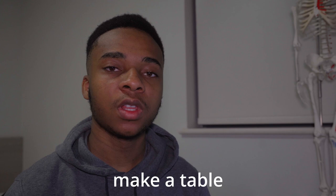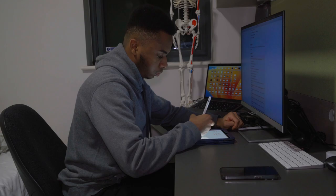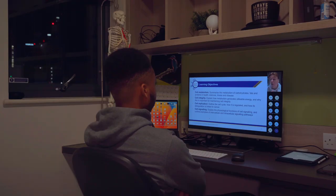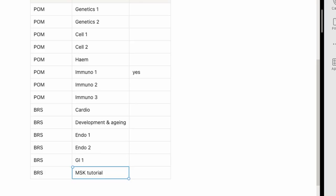Next, I'm going to make a table of all of the things I want to do to prepare for the exams. So that means things like past papers, testing myself, watching tutorials, flashcards. So I'm just going to spend some time looking through all of the resources that are available to me and then putting on my table which ones I aim to do before the exam.